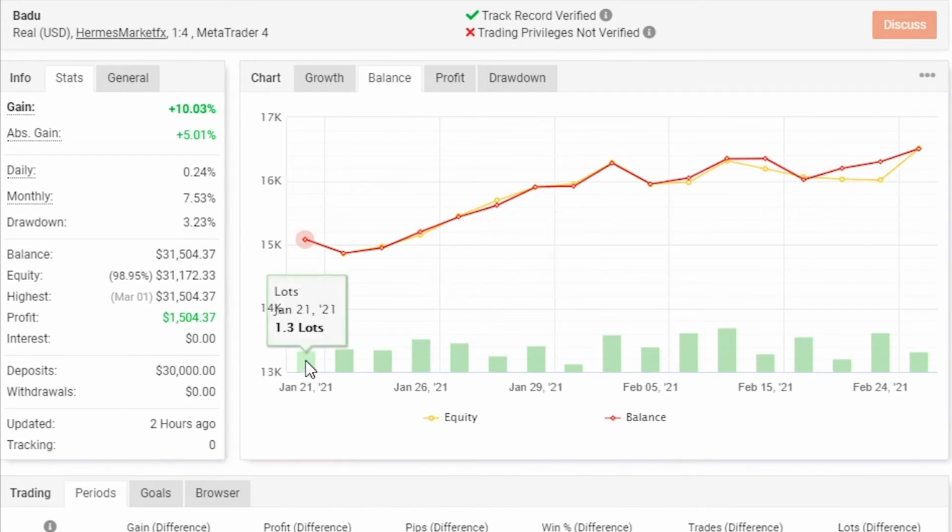And as you can see from down here, we can see the amount of lot sizes. He's traded 1.3 lots in total. You can see 1.38, but when he hit his target, he had 1.25 lots at his disposal. So you can tell Badu is a very sophisticated trader, managing his lot size and preserving the balance as well.